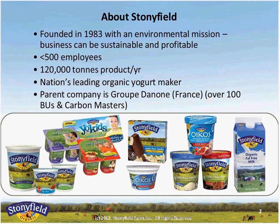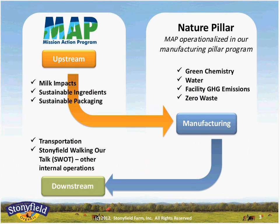And each of those business units has a carbon master. I'm a carbon master. The manager of sustainability is also a carbon master. We are the ones who are responsible for our carbon footprinting work at our business level and reporting that up to Danone every year.